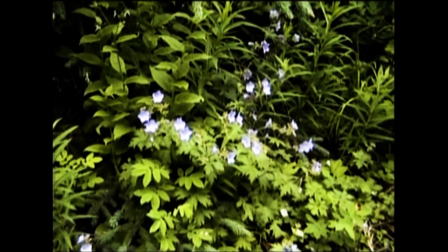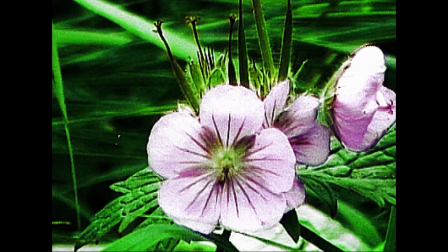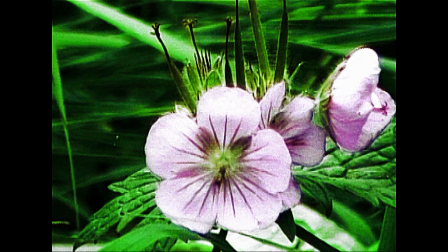These wild geraniums are growing along the bank of the Russian River. You can probably hear the river in the background. You may be thinking to yourself that they don't look much like the geraniums you know, but what we call geraniums, the cultivated ones, are actually pelargoniums. This is some sort of an ancestor, though, I believe.